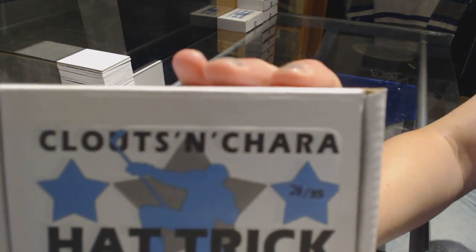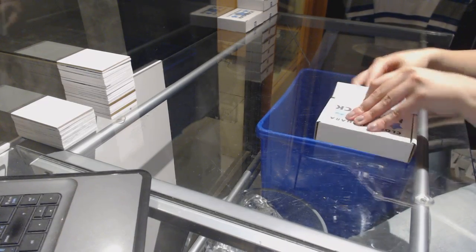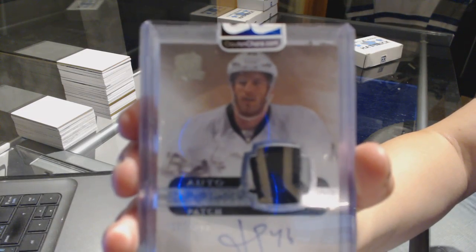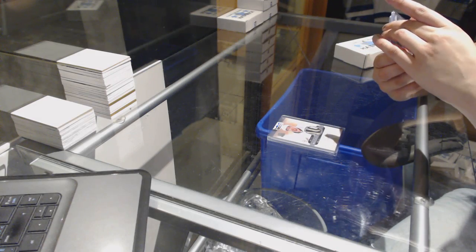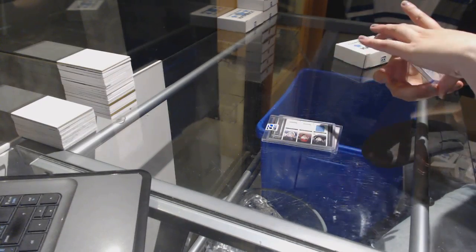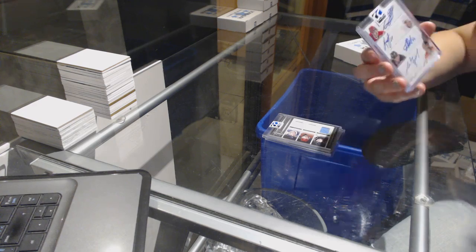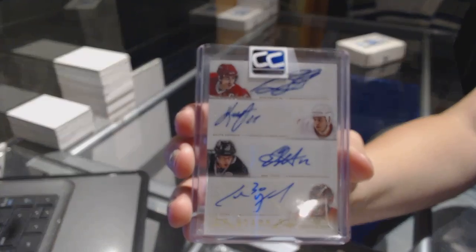On to box 28, which belongs to 4953 Ron. Patch auto number 249 for the Pittsburgh Penguins, Joe Vitale. We've got a Limited Trios triple jersey of Joe Sakic, Steve Yzerman, and Mario Lemieux. And we've got from National Treasures, quad autograph number to 50, Ron Francis, Keith Primeau, Eric Staal, and Cam Ward. Quad auto number to 50 from National Treasures.